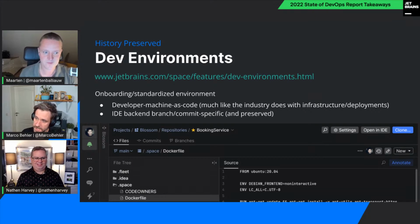And can those environments also write the code automatically for me in the future without me having to do anything? Oh, did I just go back in time? We'll see what the future brings there.